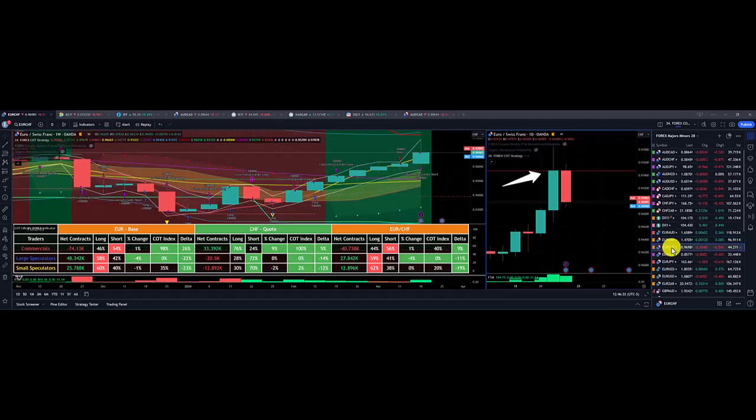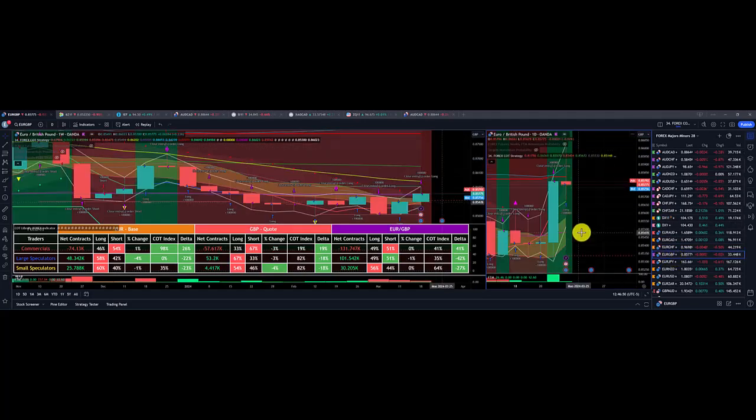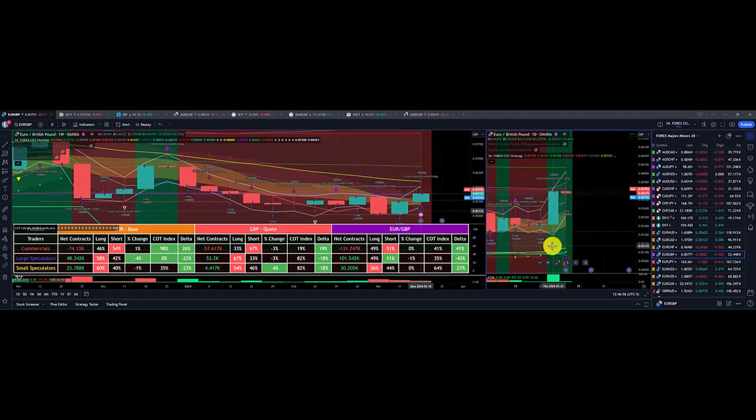Euro Swiss franc, short Z3. COD index is negative. It already bounced once. We'll go ahead and place another sell stop order at the high of the Z3. Euro British pound, long Z3 because of red background. It's already at the upper Z3. We'll wait for a better entry.